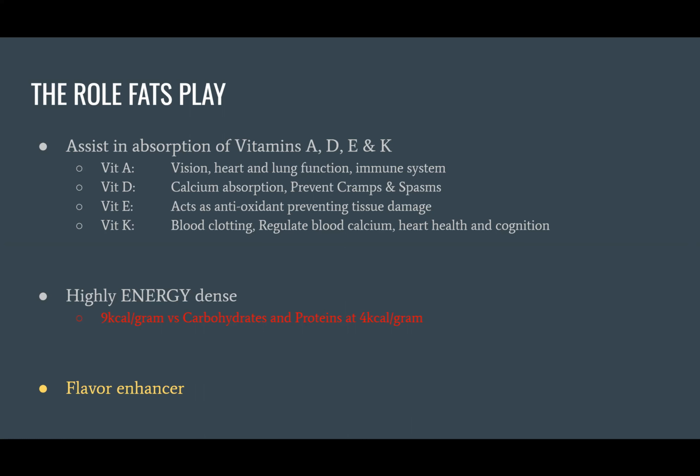Then vitamin K, kind of that forgotten vitamin: blood clotting, regulates blood calcium. So we have vitamin D and vitamin K that play roles together in that. We've got heart health and we've got cognition, thought process. So again, a good rounded diet coupled with fats in the diet allows us to make the most of these vitamins that are coming into our system.